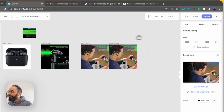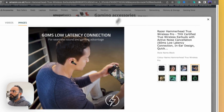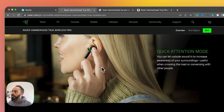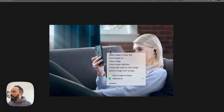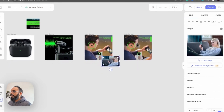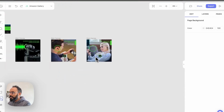Let's go with the next image. So great thing is that when you create one lifestyle image, you can use that as a template to communicate your next feature very easily, right? So in this case, let's go for the in-ear design piece, which is going to be really simple to do now. We can go to the website images, right click, inspect again, pick the image over here, click the source URL, copy, and we'll go ahead and paste it. Now, once it's pasted, what you can do is drag it back in the image and right click and set as background. So it'll replace the background. You can then delete this image since we don't need it.